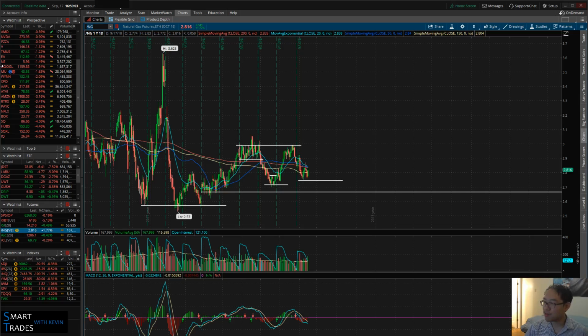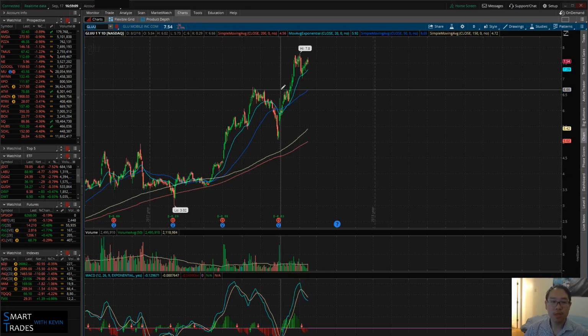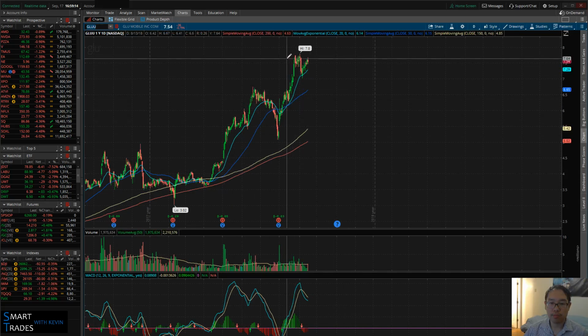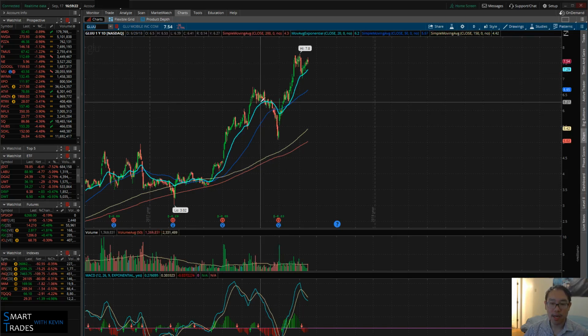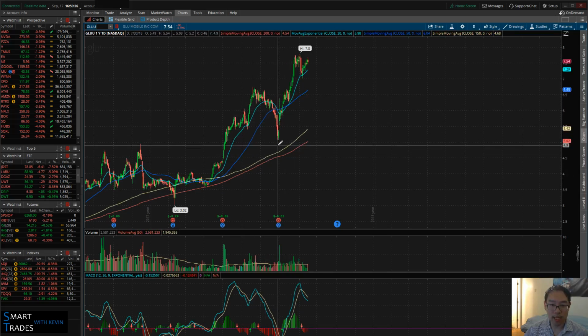Let's take a look at a couple of your tickers. So we'll take a look at one of your tickers, which is GLUU. So we do see a peak at $7.64. And you guys can see that, upon earnings, we do have a rather rapid reversal back to the bottom, right?